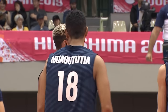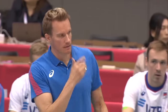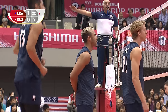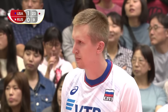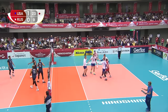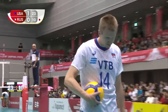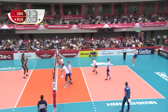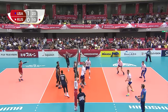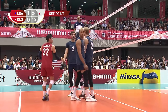Oh, we're playing a let. Okay. Let it is. Let's carry on. Joshua Tuaniga will serve again. Set point now for the USA. Russia have the small comfort of knowing they at least got to double figures in this set.